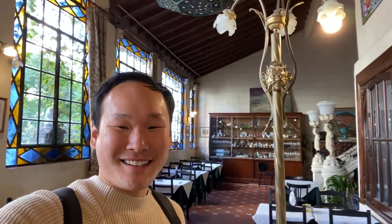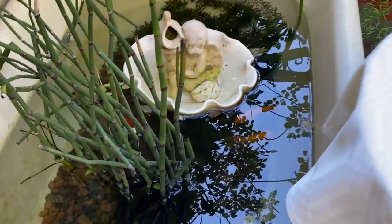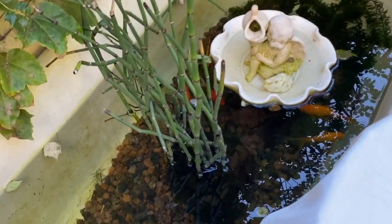Everything just feels so grand, yet so historic. And there's like a step back in time here. This wee bathtub that you can sit by also has little goldfishes in it. Ain't they goldfish? No, they're too big to be goldfish, but fishes.